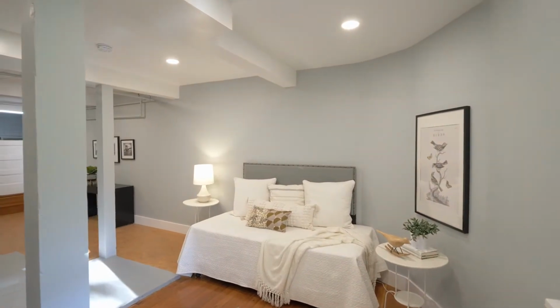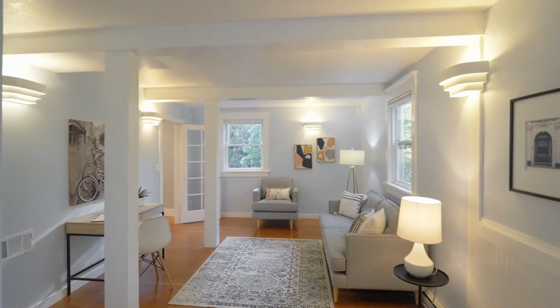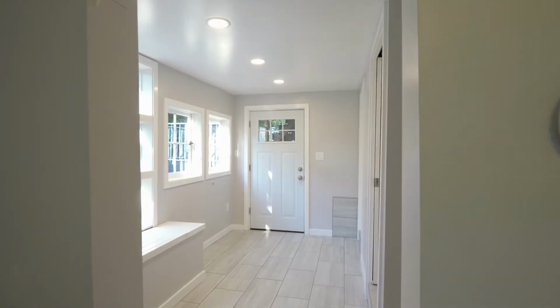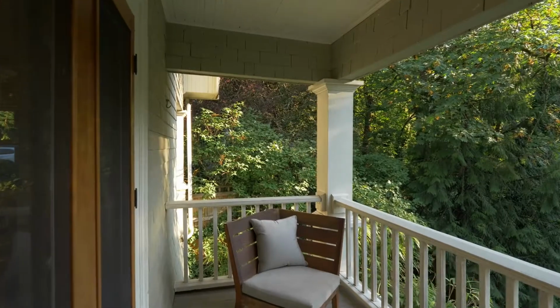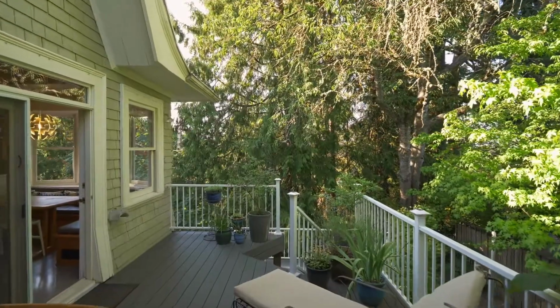The perfect studio apartment or guest quarters awaits downstairs in the recently remodeled lower level, complete with a kitchenette, its own private entrance, and a gorgeous full bath with a heated tile floor. Whether taking in views from your private deck or entertaining under the trees, it's easy to relax in this quiet oasis.